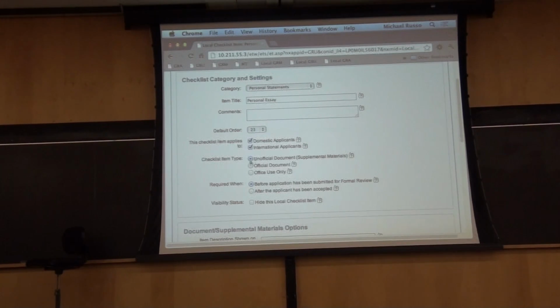And then this checklist item type is a new characteristic of a checklist item. This is where you can determine what the significance of that checklist item might be. So here I have, this is an unofficial document. It's supplemental material. If you mouse over the help, it tells you. If you choose that, that's something you expect the applicant is going to upload. It's an unofficial document that you would like to see either with the application or after the applicant's been accepted, and I'll get to that option down below.